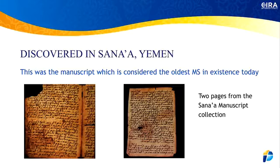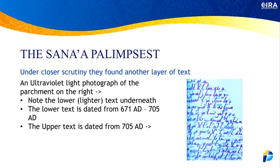And that was all over the news. I remember hearing about that when I was much younger. And, of course, I wanted to know what the lower layer was. And this is what everybody's been waiting for, the lower layer to that text. Now, I'm going to look at the slide, because here you can see the 2 pages of the Sanaa manuscript. And here you can see that lower text. Can you see it? The blue picture on the right.